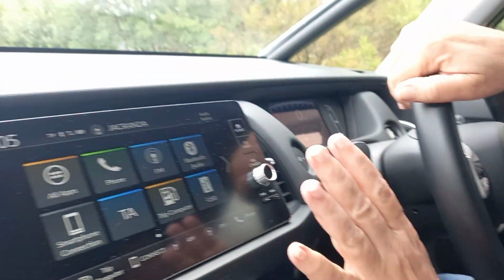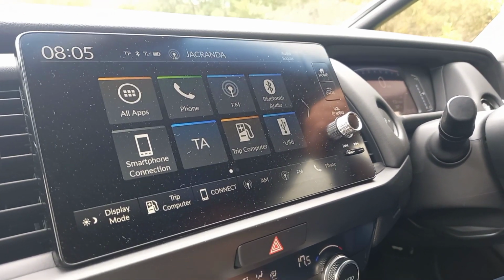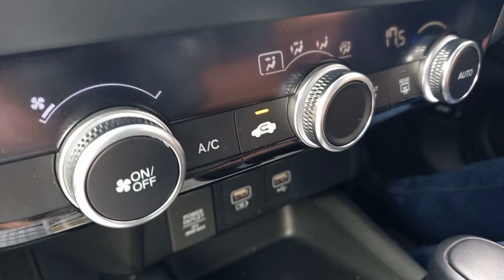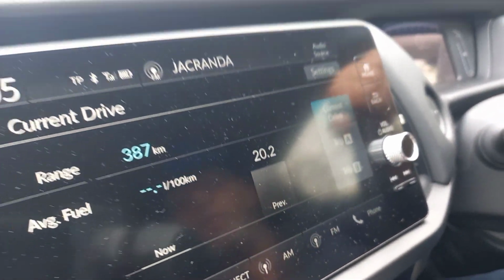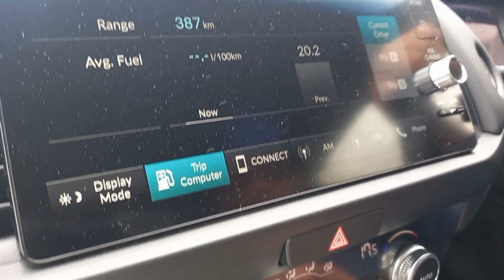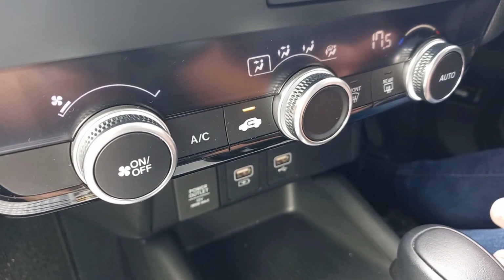Your screen, let's just jump back to it. Everything you want from it, everything you would expect. You've, of course, got a smartphone connection. You've got Android Auto and Apple CarPlay. They work nicely. I have used them on this test, so I can vouch for that. You just press whatever you want, USB, trip computer. I'm just showing you various items over there, telling me the range that's still left in the tank. Come down. Your automatic air conditioning works well. Nothing really more to comment other than that.